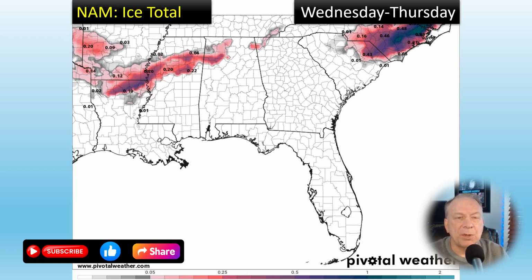And then this really catches my attention here in North Carolina. We have half-inch ice totals there, maybe a little bit more. And actually it's approaching 1 inch as I look at the color scheme there. So that is Wednesday and Thursday, a few days out, but still very worthy of watching here. And there'll be snow north of that as well.